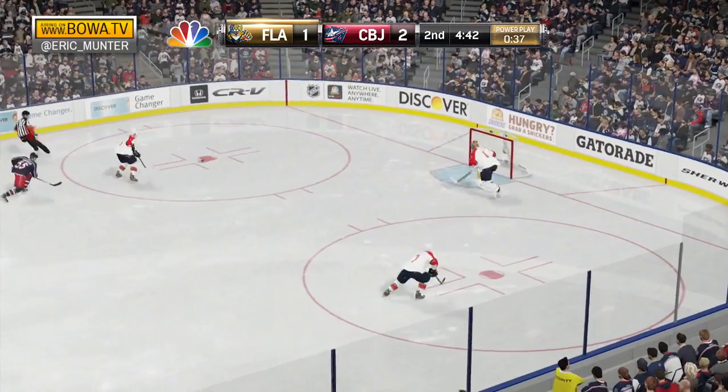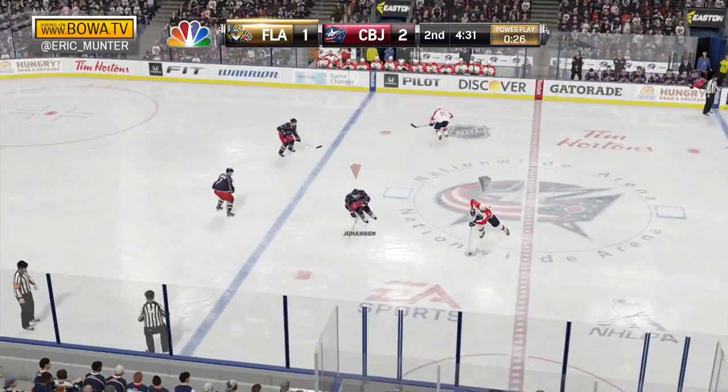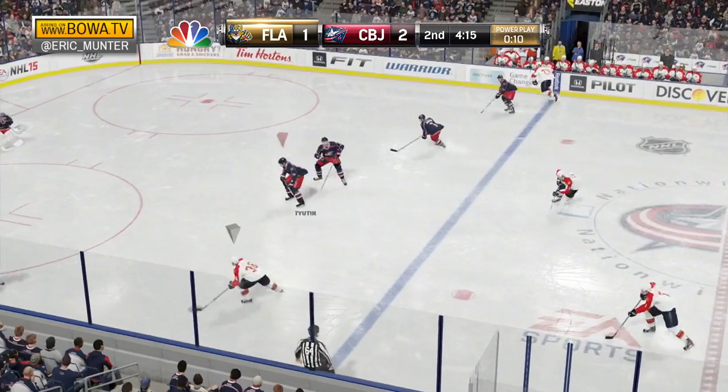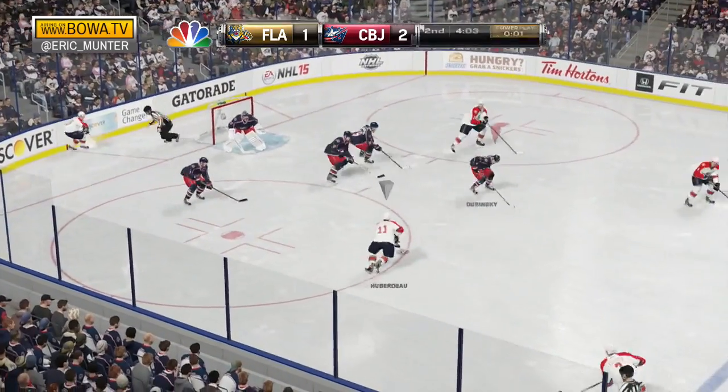Luongo with some difficulty there, but getting to it first is Dylan Olsen, so no harm for him. Jonathan Huberdeau with the puck at center. Time ticking down on the power play, under 20 to go on it. Huberdeau just circles, finally finds entry. It's Jokinen. You see Jokinen holding, team's back to full strength.